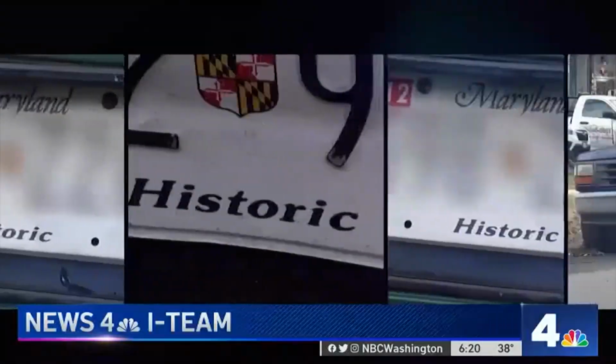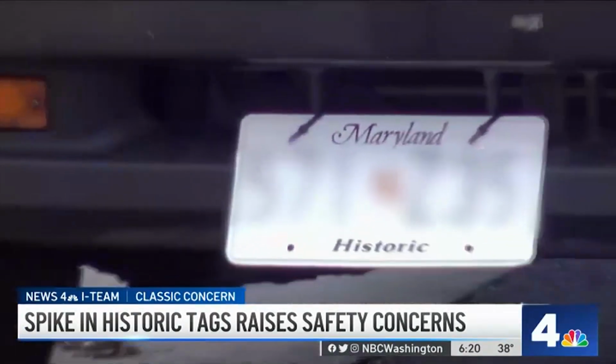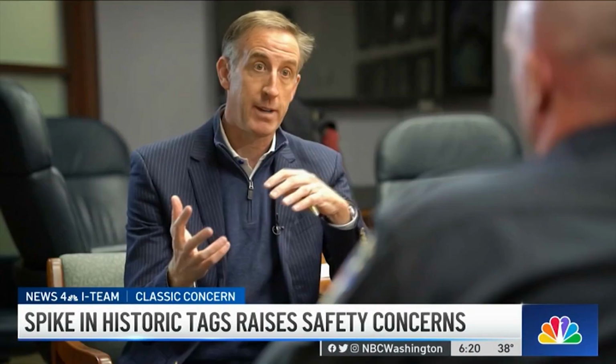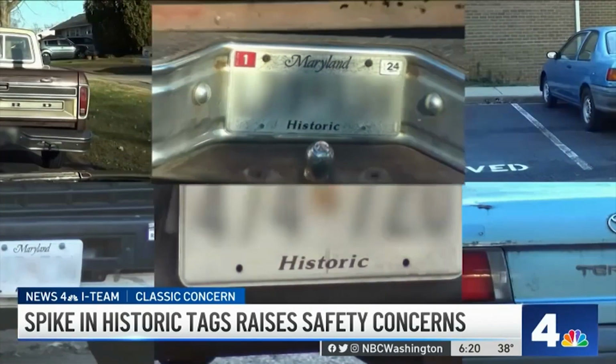On the roads around here, Lieutenant Curry at the Montgomery County PD says it may be time for Maryland to consider changes. There is a risk to all of us driving next to or near older cars that aren't inspected, isn't there? Oh yeah, definitely. I mean, part of the safety inspection is checking the tires, checking the brakes, checking the windshield. It does seem like a loophole.